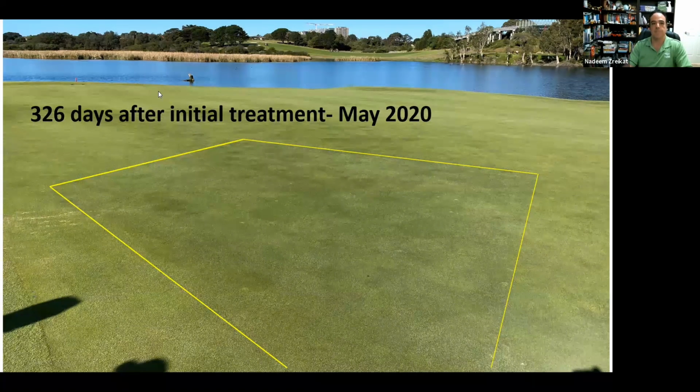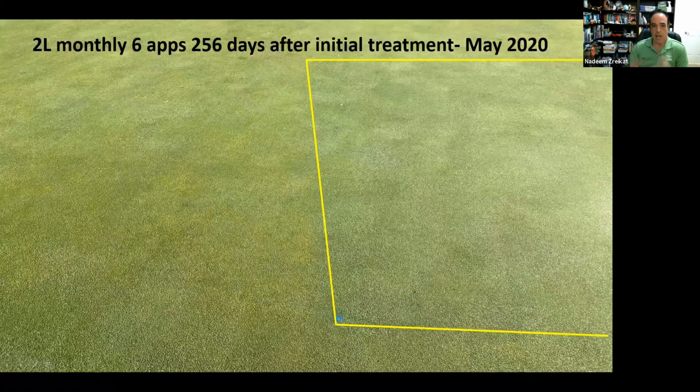Now, the other thing we did in September, we then instituted a monthly application because of that initial result where it just wiped out a lot of the POA at one hit. We wanted to see what this does with monthly applications on the greens. That was the first green, by the way. This is a second green. So this was a 2 litre rate monthly application. We did 6 applications here. In theory, probably didn't need that final app, but it was done anyway. These applications were started in September. They finished in February was the last app. So this is 256 days after initial treatment.